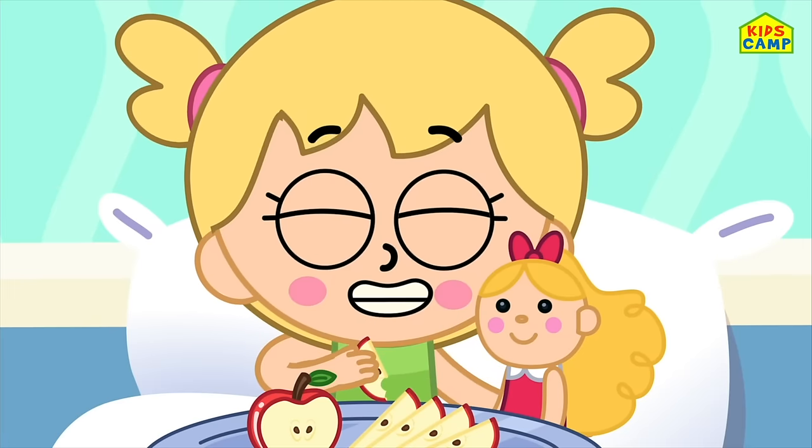Fish, pink, starfish, yellow, clownfish, orange. Let's spin the wheel again. Surprise wheel goes round and round, round and round. Surprise wheel goes round and round all day long.